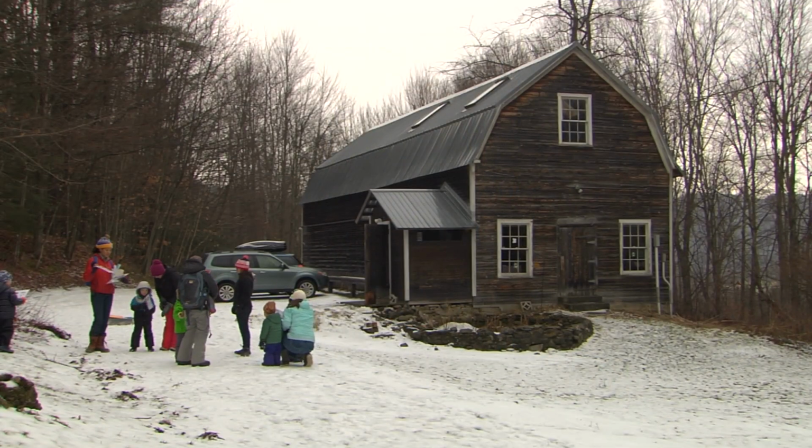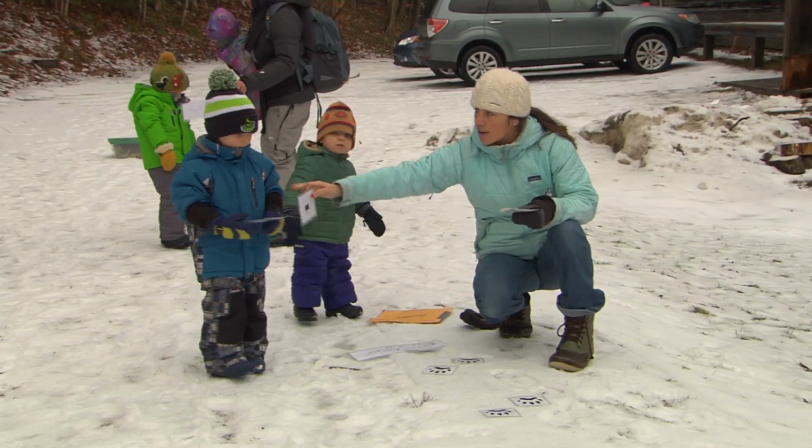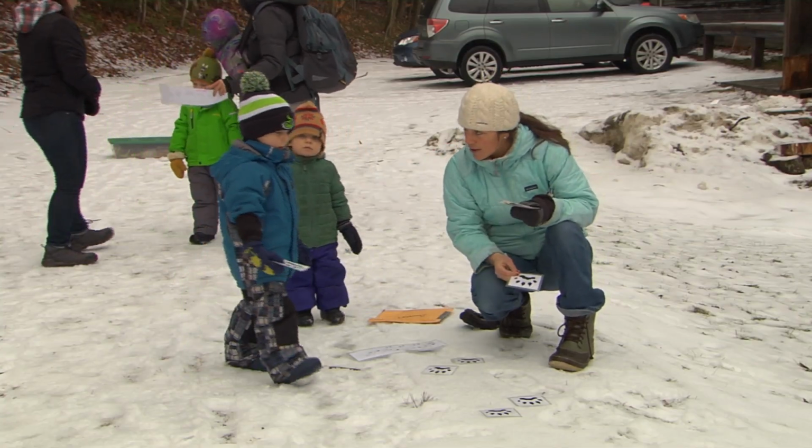Can you give me some examples of some of those programs? Sure. Some of the programs that we offer, if you were out here in the winter, might be a Tricky Tracks program for a preschooler going out to track wildlife. In maple sugaring season, we have a whole bunch of sugaring programs.